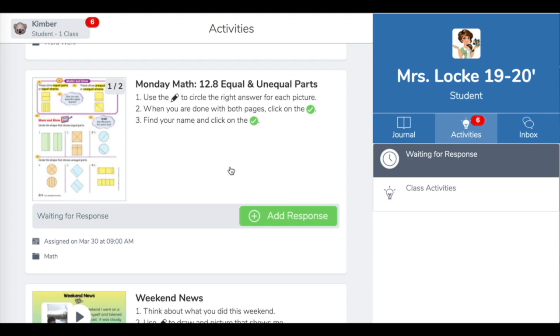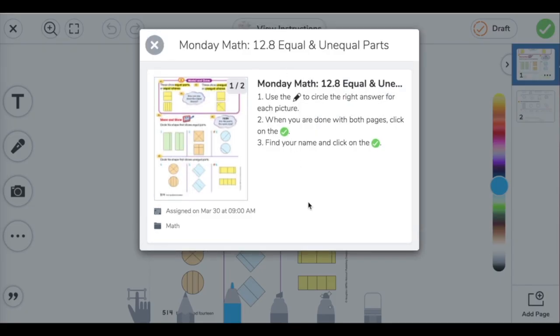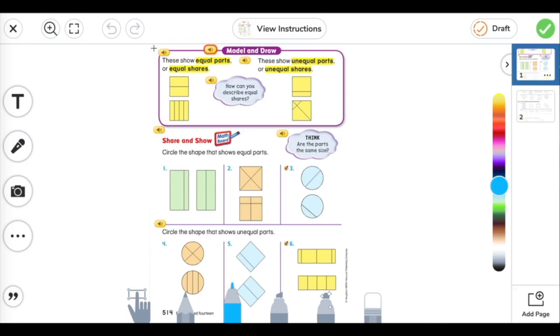So I'm going to go ahead and open this and start working on it. I have to click on Add Response. Okay, so I'm going to click on it and it's going to open up for me. And let me see, are there instructions? Yes, it says, number 1, use the pencil to circle the right answer for each picture. Number 2, when you are done with both pages, click on the green check. Find your name and click on the green check. Okay, now I know what to do.